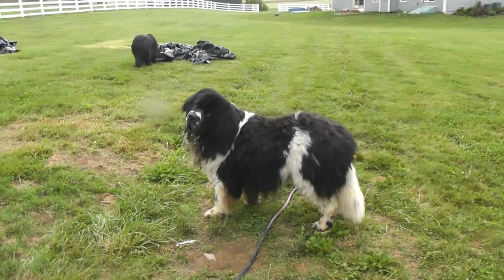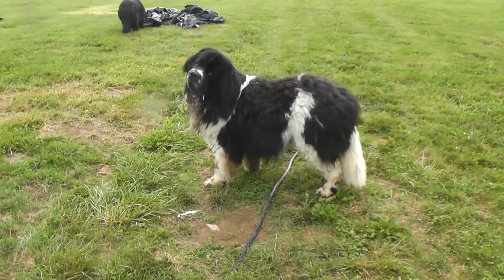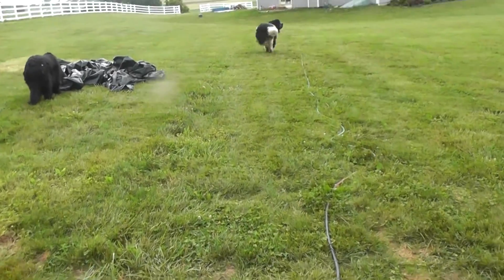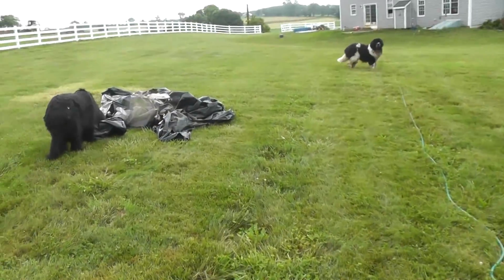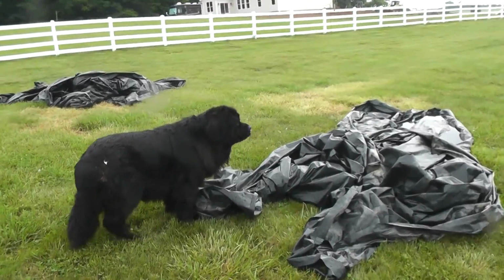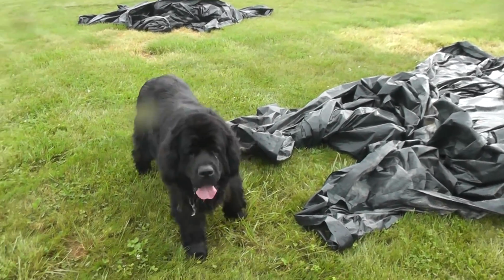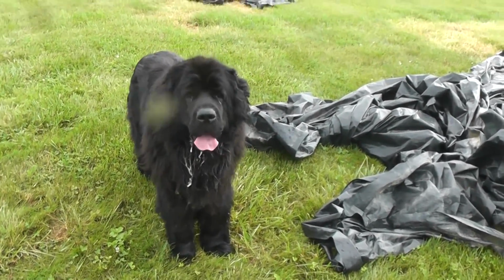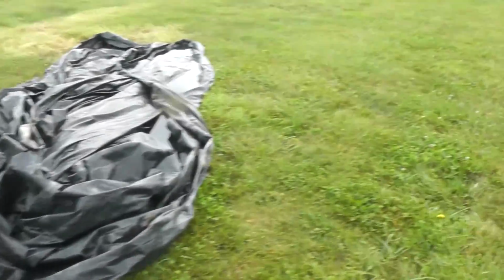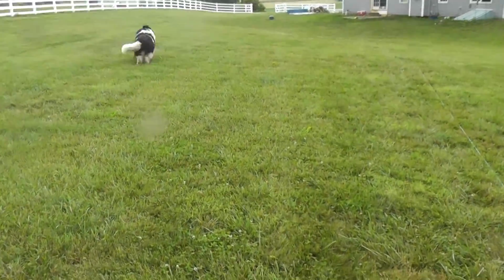We getting ready to go for a ride? Do you want to go for a ride, Klondike? Okay. Gretel? Hey, Gretel. What you doing, huh? Come on. We going to go for a ride? Say hi to everybody. Come on, let's go.